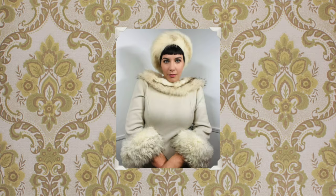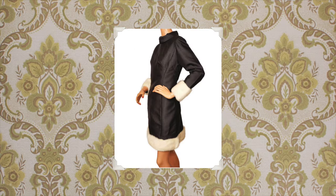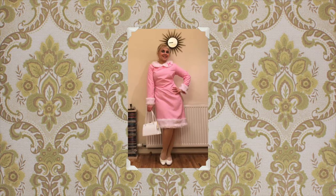Suddenly, ding, fur. Fur came to mind and I started thinking about 60s dresses that used to have the fur around the bottom, around the neck, and around the cuff. And I thought, that's what I need. I need fur around the base of the skirt. That is what it needs.